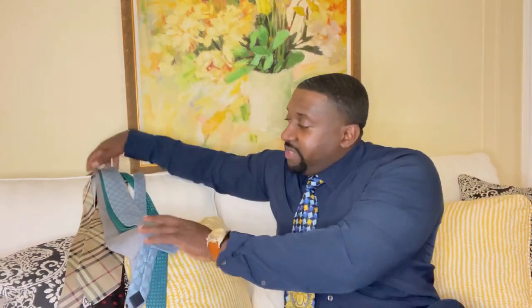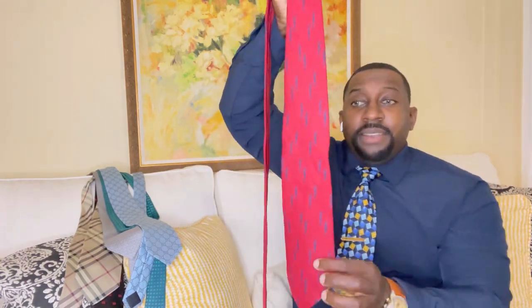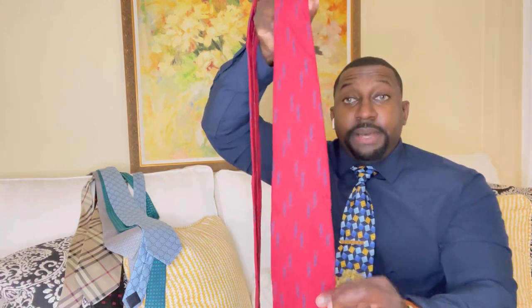What you'll see is with the vintage ties, they're much thicker. They go as thick as 4 inches, such as this, YSL. I love the detail, all red, definitely pops. Statement tie with the YSL going down.